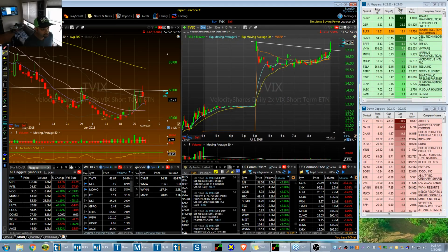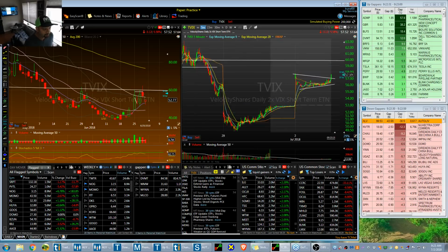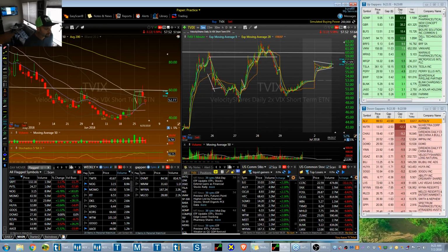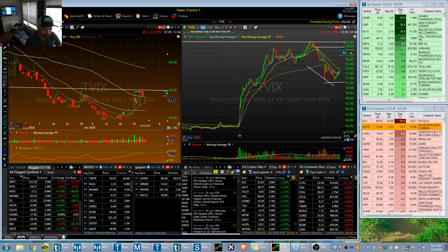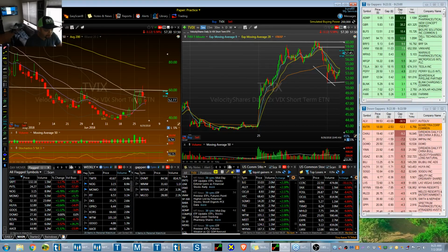We crushed it last week trading this TVIX. We had a lot of hot days trading the big ramps in this thing. You can see the crazy range in this thing. You see how this thing gapped up and it really followed through almost 20 bucks. We'll keep an eye on this one today.